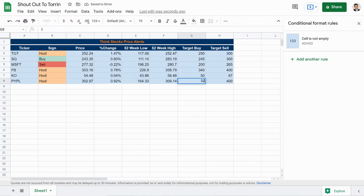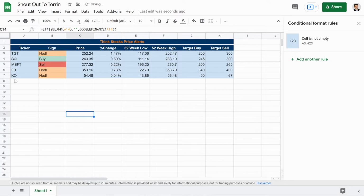Or let's say 320 was our buy. Now it's below it, so it says buy. Or let's go back to 300. Let's go to 250 and we make our sell 300. It would say sell. So pretty simple right there. We delete that. We'll just stick with the five that we have.